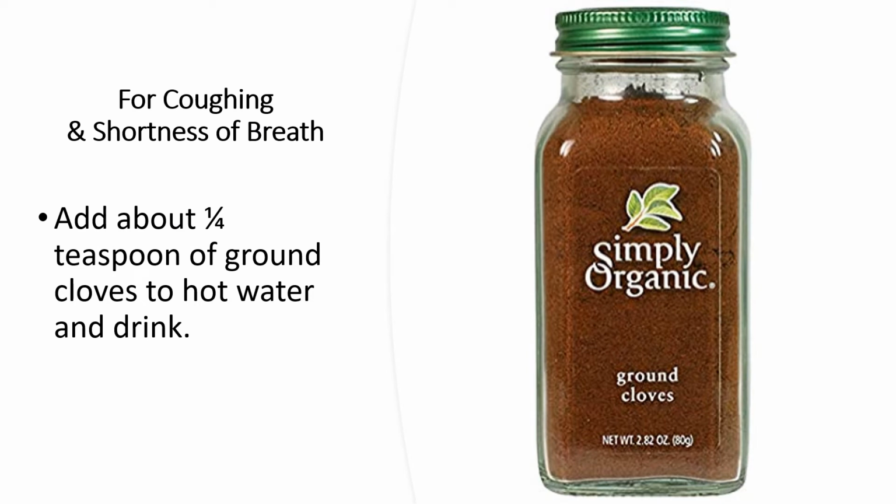Another easy thing to keep on hand is ground cloves, which you can find in your grocery store. Take about a 1/4 teaspoon of ground cloves and put it in hot water and drink if you have any kind of coughing or shortness of breath. It works really well. I keep this on hand, and when I used to treat people and they would come in with coughs and shortness of breath, I would give them a little teacup with this, and it would instantly help them breathe better.